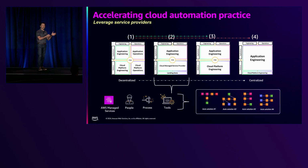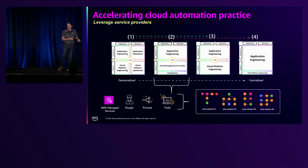Because they have already invested years in building many cloud automated blocks which you can utilize and build your own automation, which is required for your business practices, so that you don't have to start from zero. Or you can also learn from them and build your own full practice.